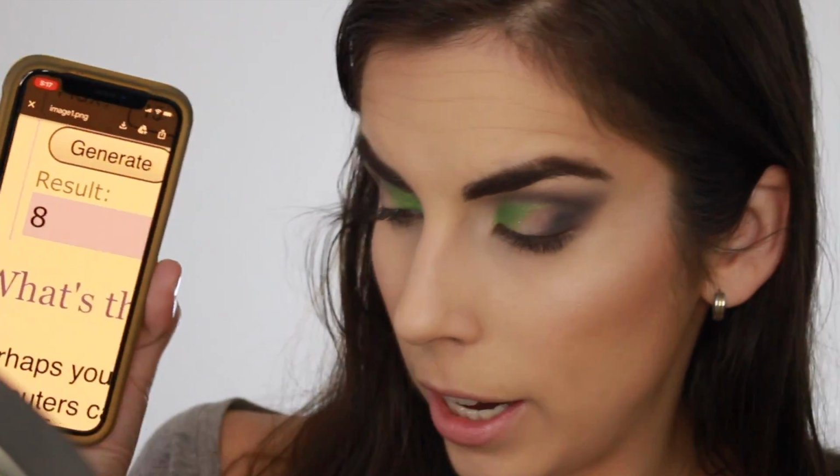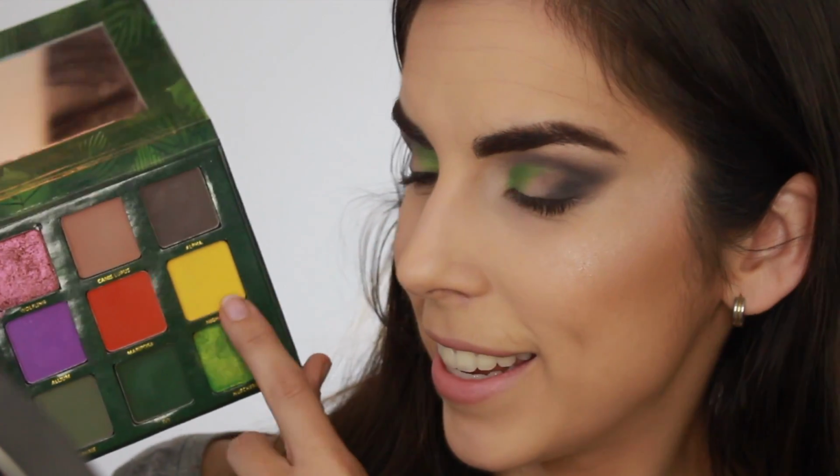8 is the shade. So that's the yellow. Okay, so 8 is the yellow. Such a pretty shade.